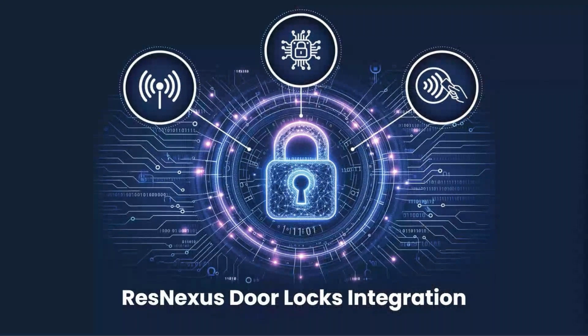Now that we've gone over some of the major benefits of these door locks, let's move on to the ResNexus door locks integration so you can see how this actually works in your ResNexus software. Starting with the three main types of lock access that ResNexus provides with this integration. Not every lock we offer provides all three of these options, so you'll want to consult our catalog of door locks on our website to find the lock that's right for your preferences.